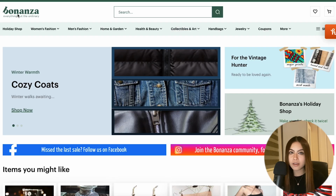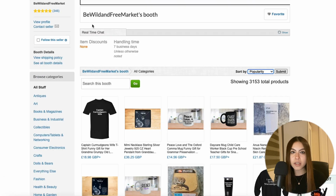Next up is Bonanza. I've been researching my next marketplace to upload to, and this has been one of my favorites so far. You'll see why very soon. This is a website where anyone can set up a storefront called a booth and sell pretty much anything.